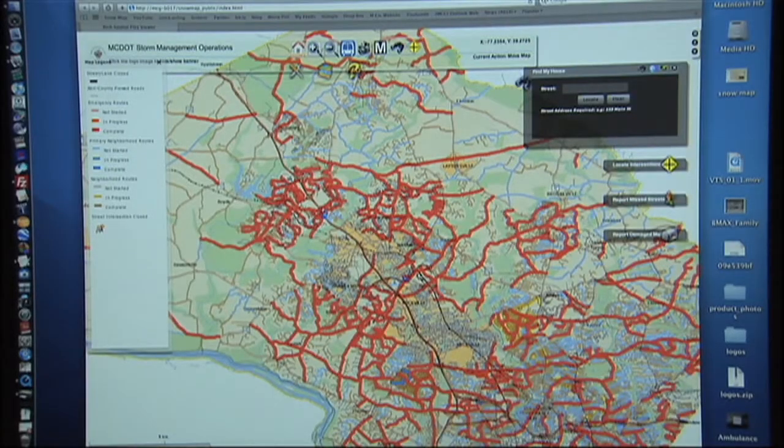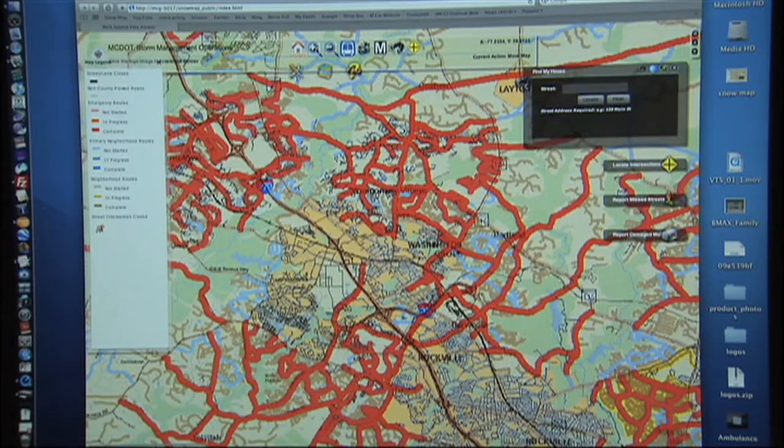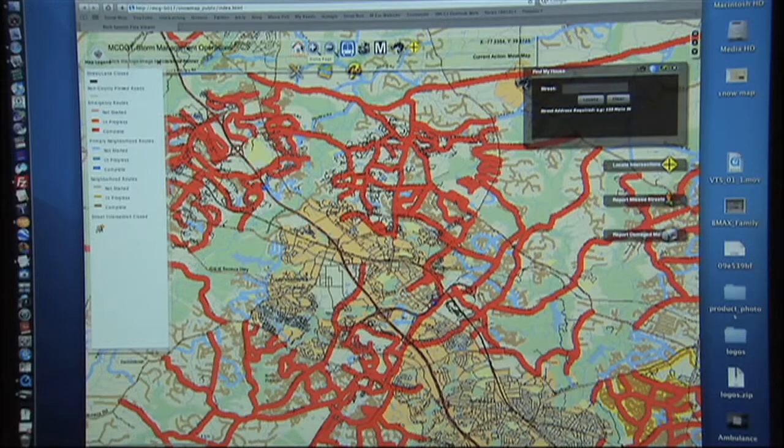When a snowstorm is predicted, we put up on our website, on our homepage, a link to all kinds of information about snow. You know, whether things are closed, open, and included in that is a snow map, which shows the progress of the snowplows as they're going around the county and clearing snow. Because you can put in your address and see where the snowplows are in relationship to where you live.